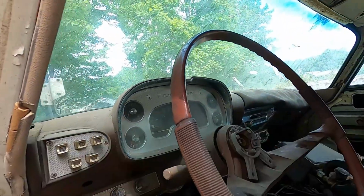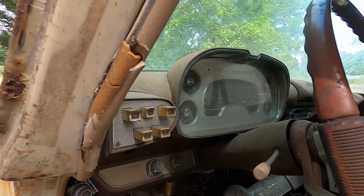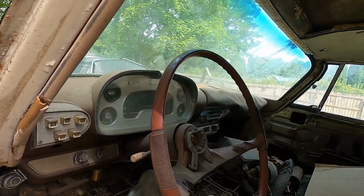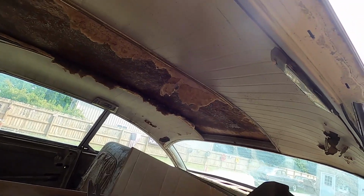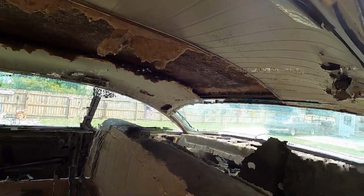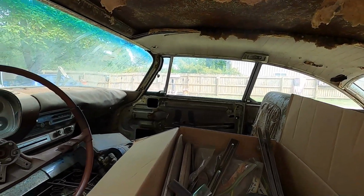This one does also have the chrome bezel and the 150-mile-an-hour speedometer, which is specific to Fury. It does have the padded dash, does have the double dome lights. Some of the headliners still intact in this car. The chrome trim around the rear windows is all there. I mean, just pretty darn complete.